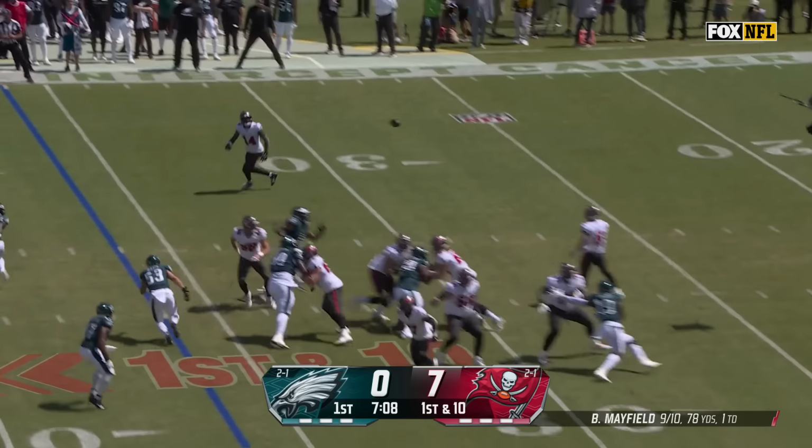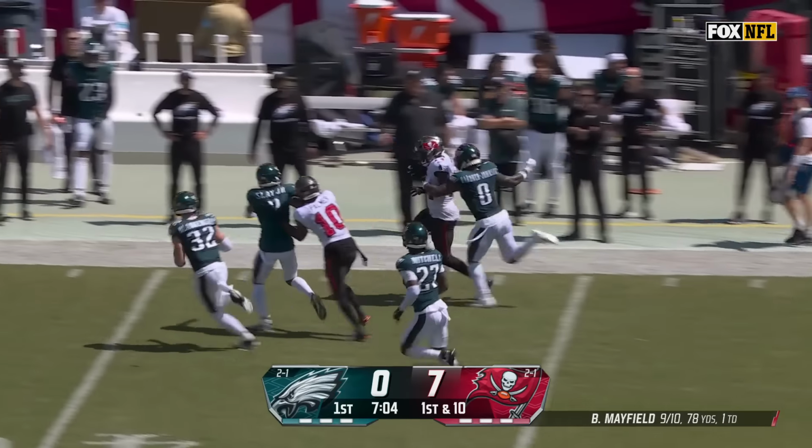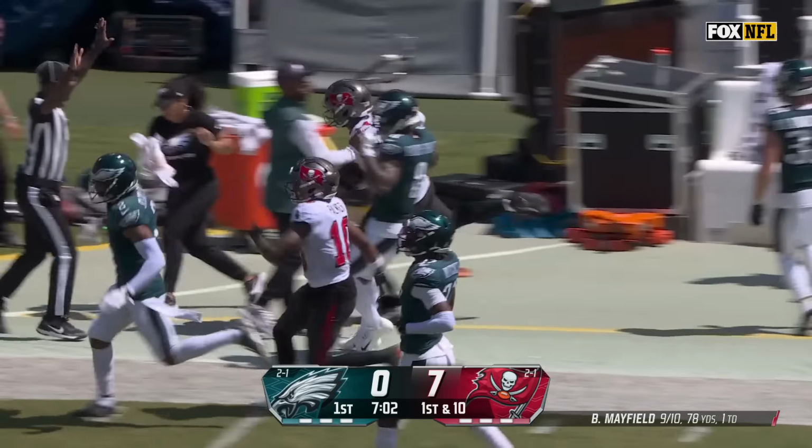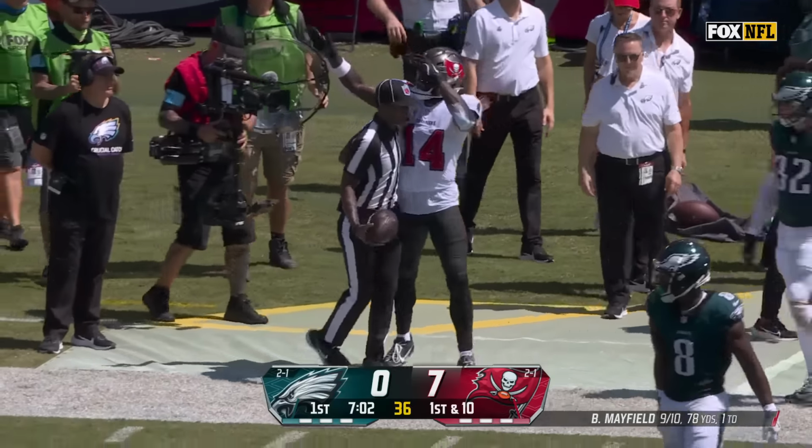First down. It was a fake. Another quick throw. Godwin, who breaks a tackle. First down and more into Eagles territory. And Godwin with a big gainer. Avonte Maddox whiffed on the tackle, and that led to a huge gain of 28.